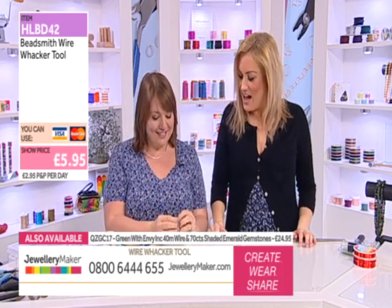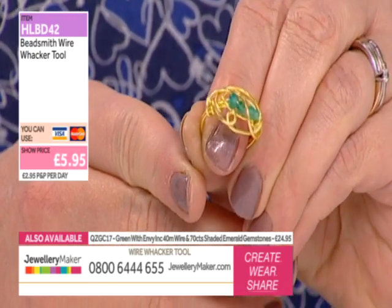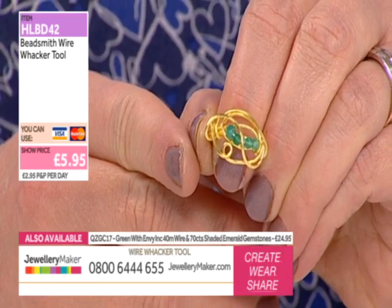Okay, so that's that one done. That's beautiful. And yet it took seconds. It really does take seconds. That's so lovely with the green onyx. Look how vibrant that is. And each one you do will be different.